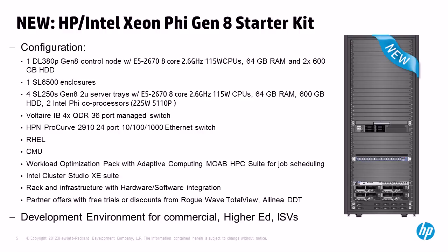So you can order this, and you can get started doing Xeon Phi very, very quickly. And if you come up and ask me afterwards, I can get you some information or get you hooked up with someone to get more information on it.